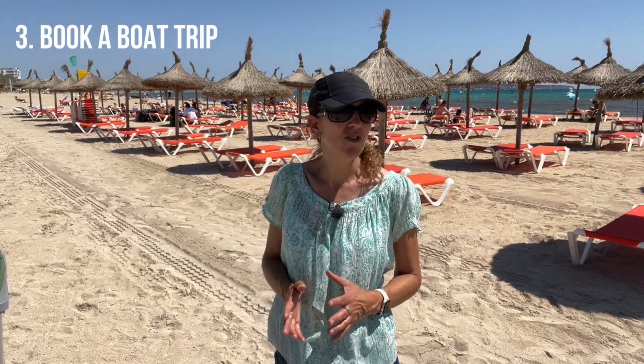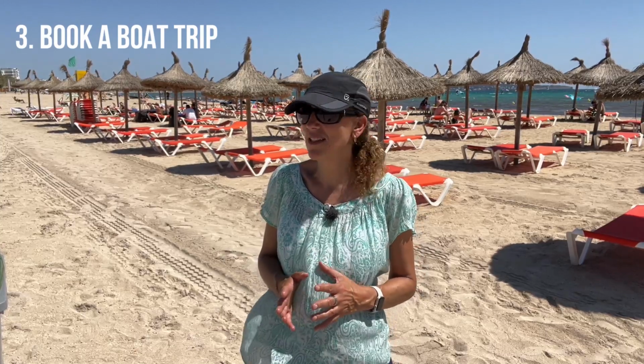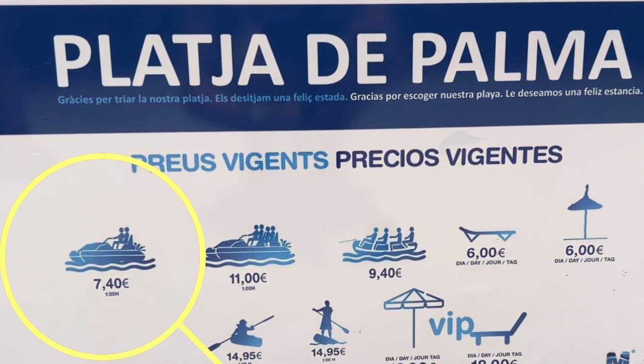Okay, so the next thing to do if you're over here on holiday is to go on a boat trip. Well, you don't have to actually go out on a boat trip, because renting a boat over here can be as simple as renting a pedalo. You can get a pedalo for an hour over here for under €10, which is amazing value. It's really good value, and that's in 2024.